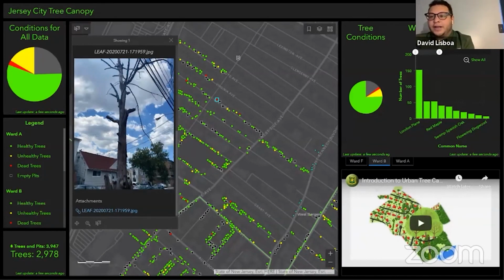And in making our data more available and transparent to the public, we created this Jersey City Tree Canopy dashboard, which will be incorporated into the Jersey City website. So all the charts and graphs are completely interactive. And we also included this video, which explains what a tree canopy is, as well as why it's beneficial to the city. And when you select a point on the map, you get a pop-up, which tells you all the attributes we mentioned earlier, as well as a photo of the tree.